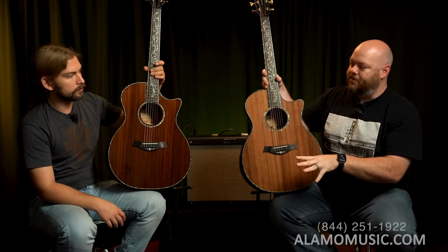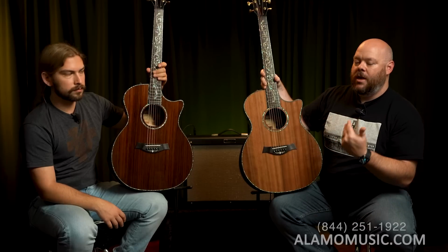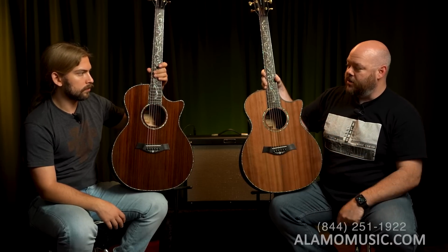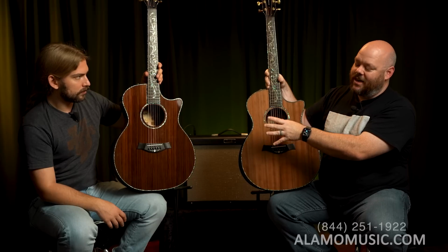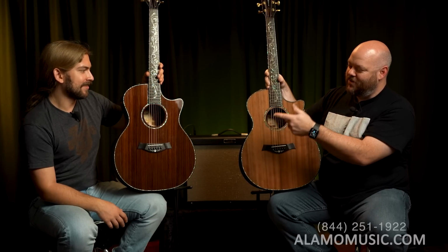Let's talk about what's the same. They're both PS14ces. That means they're presentation series. They're Grand Auditorium body shapes, cutaway, electronics. The standard one has the Nouveau inlay. Yeah, that's good. So it's got the Nouveau inlay done in Paua abalone shell and mother of pearl. It's got Paua abalone. You're going to hear me say that a lot. I like it. Paua. Let's just say it more.